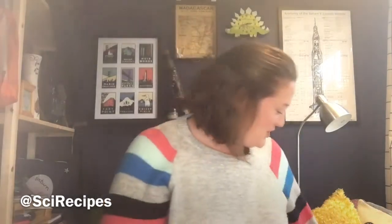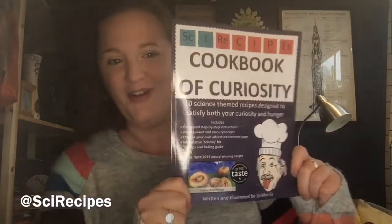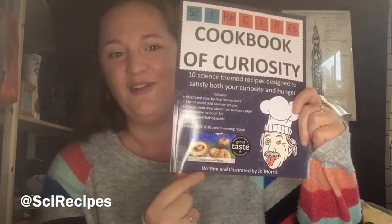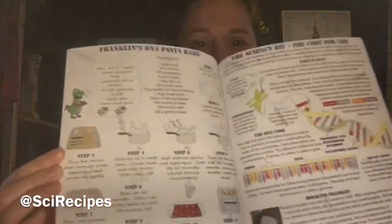Oh, the other thing, when my book was published, so I'll just show you. So here is my cookbook of curiosity. I have written and illustrated this all myself. So I learned how to use Adobe Illustrator software to draw all my maps, my geological maps for my thesis. And so I just converted my skills from drawing maps into drawing loads of really cool pictures in my book.